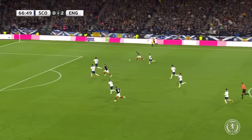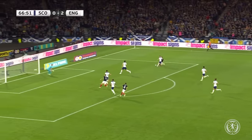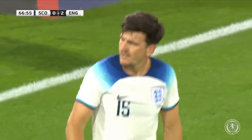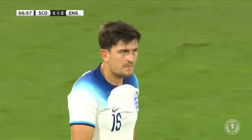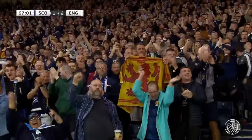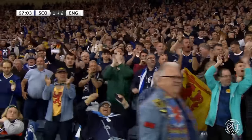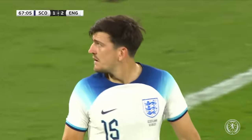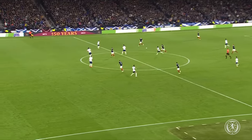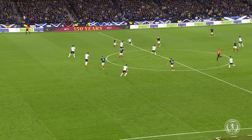Here's McGinn. Robertson in an advanced position on the right-hand side. Oh, and it's an own goal! And Scotland are back in it. It's Harry Maguire to put through his own net and past Ramsdale. And the deficit has been reduced. Steve Clarke's team have their reward at 2-1.